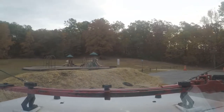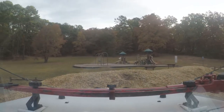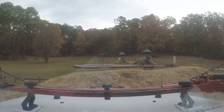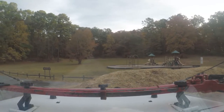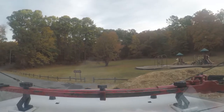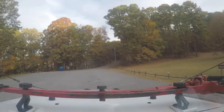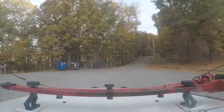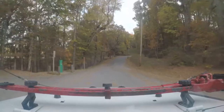There is also an 1860s home site that you can explore. There are 93 tent, trailer, and RV campsites. Most of them are right on the banks of Lake Allatoona. This is one of Georgia's more popular parks and is very busy at times.